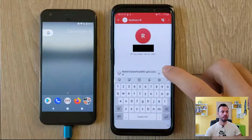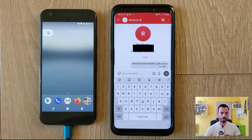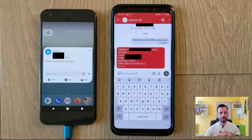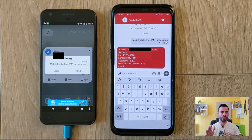I prepared one quick demonstration. Again, the phone on the right belongs to the attacker. The attacker is not a stalker. The phone on the left belongs to a victim. The attacker sent text message to a victim. The victim receives text message. The text message would trigger a sharing exact GPS location back to the attacker, back to anyone who sent the text message. Of course, GPS needs to be enabled on the victim's smartphone.